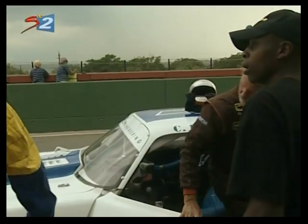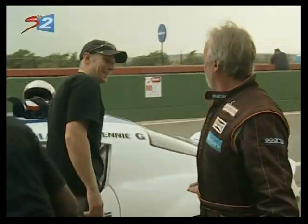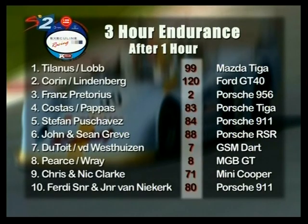The stub axle broke and all the grease and oil unfortunately caught fire with the heat from the brakes, and the car's unfortunately out of the race. And they've just done 1 hour. Anyway, the positions after 1 hour, we've got still 2 hours to go. There's a lot of cars still running, only about 3 cars out. Porsche engine cars dominate. You see the surprise leaders, Tolan and Sanok, because France Pretorius Haroon had a long pit stop. And in 7th, a brilliant drive there in the dart by Mark du Toit and Ben van der Westhuizen.